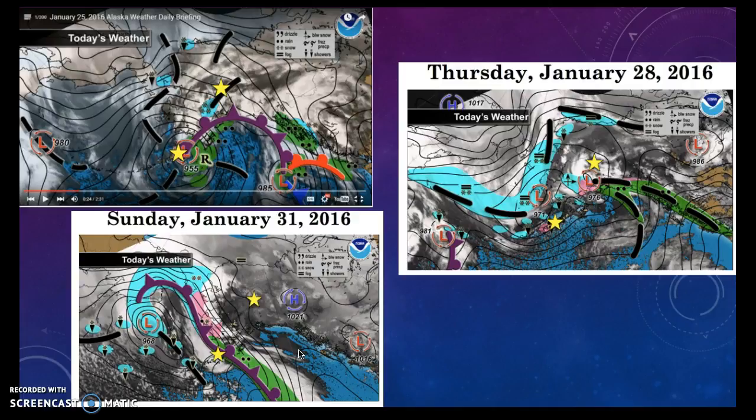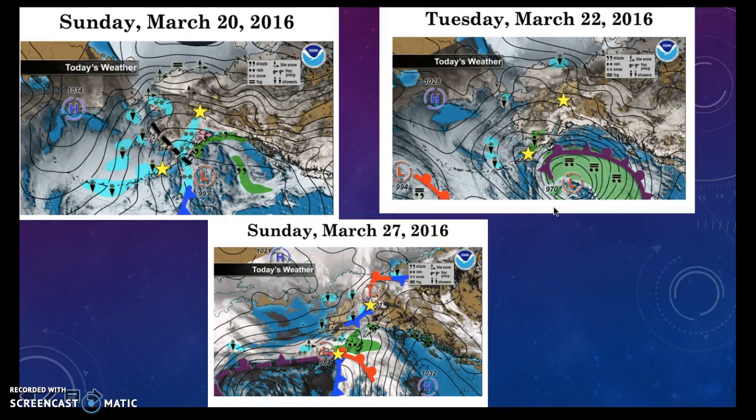And then here we can see a decent amount of low pressure activity, especially along the Aleutians. Here again, less low temperatures, some highs over near Russia.